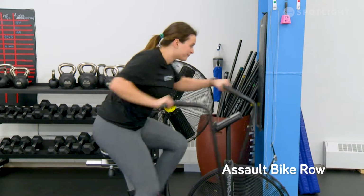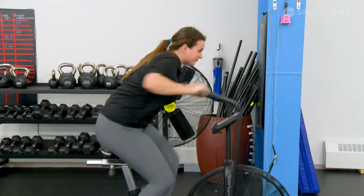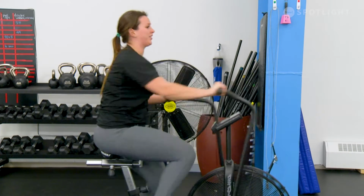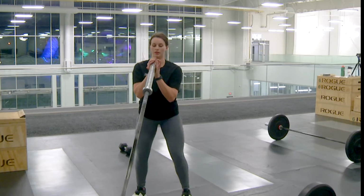Okay, so you're gonna see her plugging away, feet and hands always in contact with the bike there, and she's just going as hard as she can, trying to burn out 10 quick calories on our cycle there.